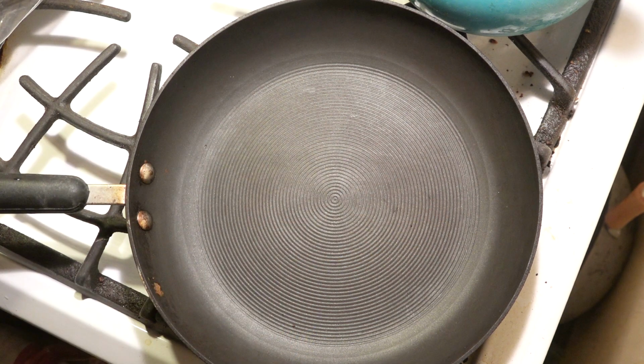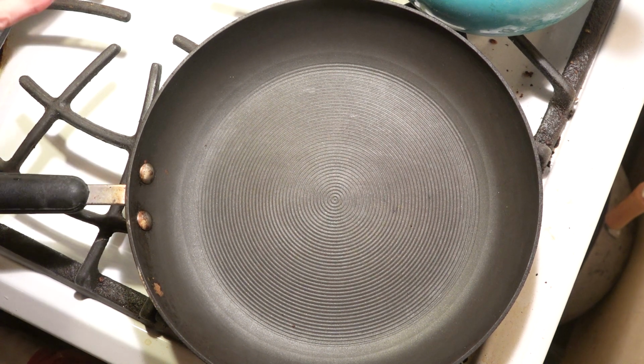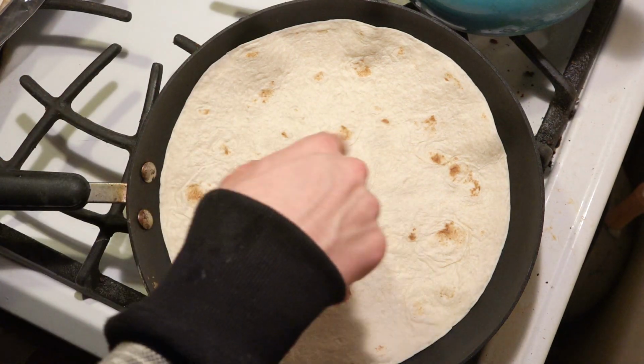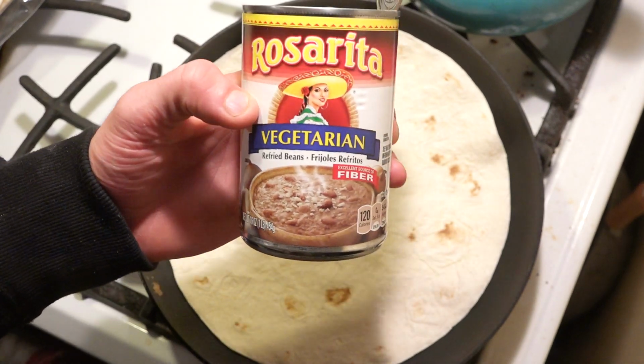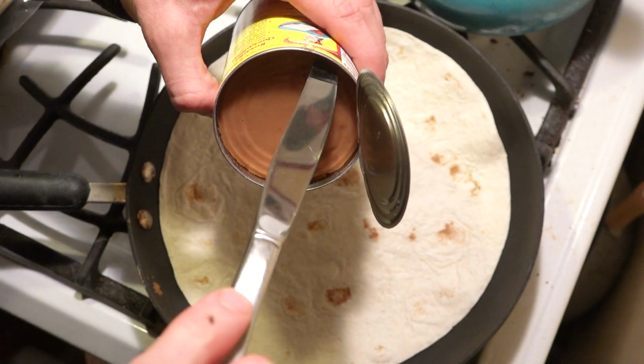Alright my friends, this recipe is very, very quick and very easy and huge in calories. This is a classic meal called the manda that has been around since the very beginning of my bodybuilding. Put one 200-calorie burrito tortilla down. Put an entire can of vegetarian refried beans, or really any refried beans at all.